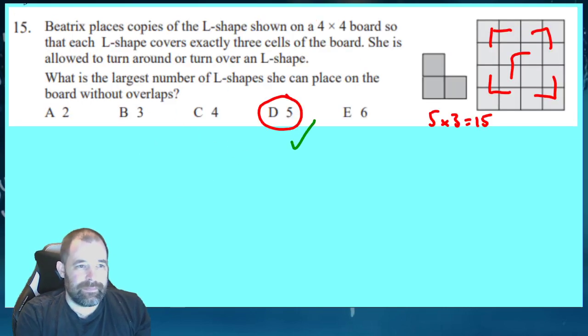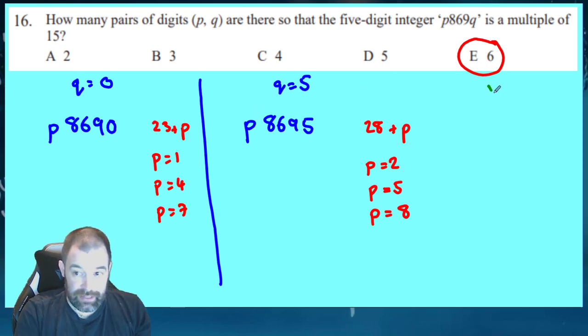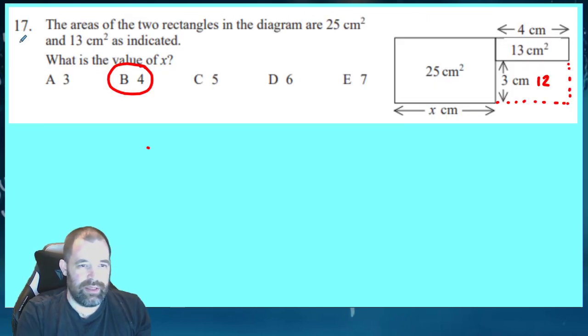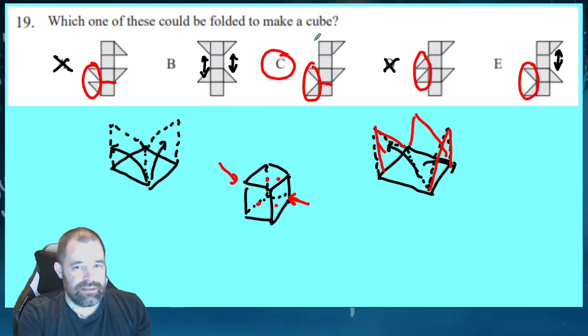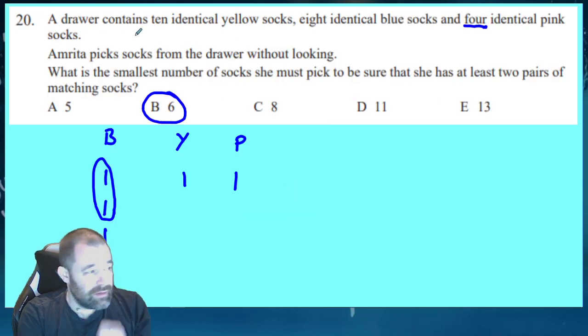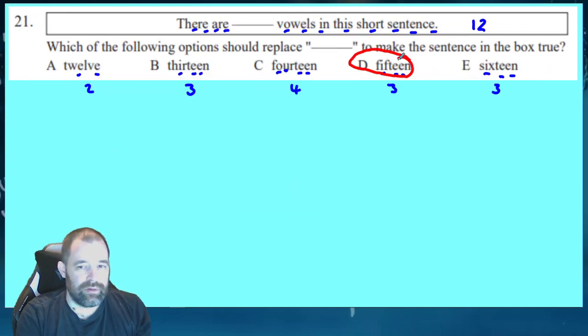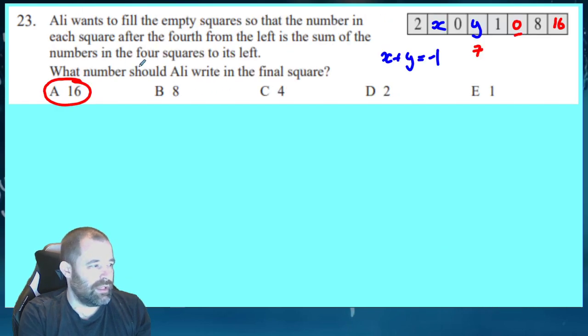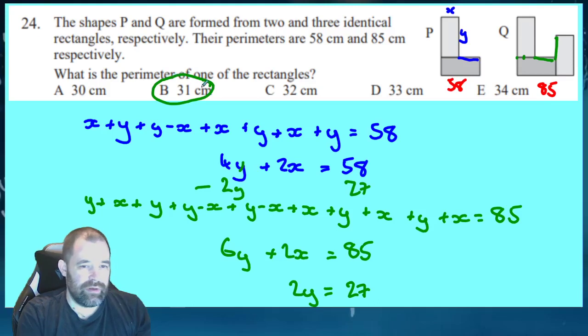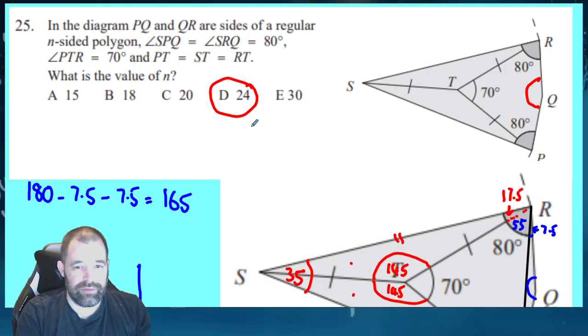15 is D. 16 is E. 17 is B. Just scroll down a bit. 18 is B, 19 is C. That was difficult to explain. I hope my explanation was good enough there. 20 is B, 21 is D. That seems quite an easy question for 21. 22 is B, 23 is A, 24 is B, and 25 was D. So we got that right.